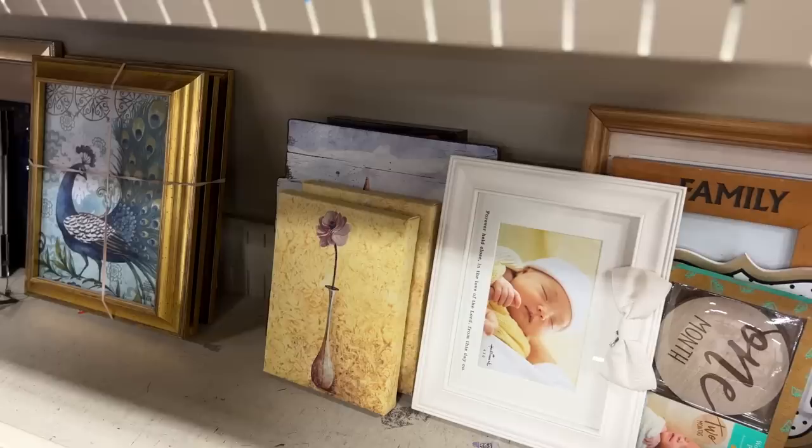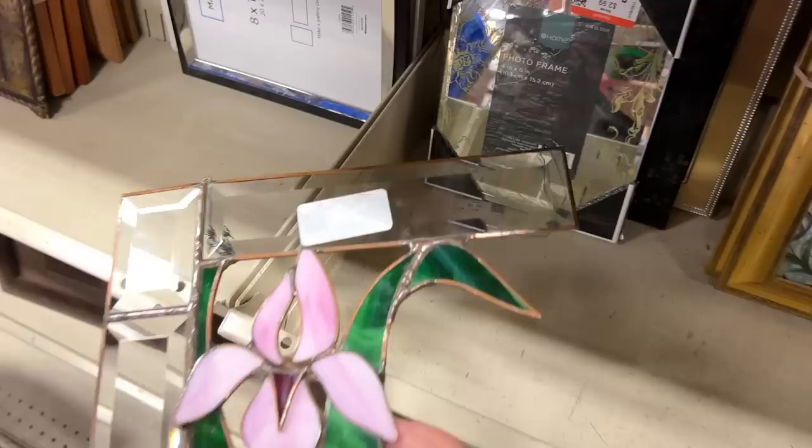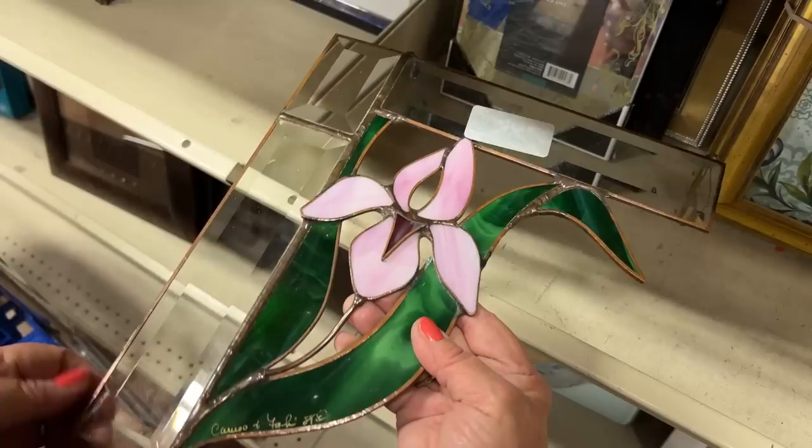See that? Oh, look at these peacocks framed in gold. They're contemporary. And this is, oh, a nice piece of glass. Look at that. Very pretty. But unfortunately, it has a big break in it. A chip in the corner. It's signed. I would have picked that up if it hadn't been broken. But when you hold it up to the light, it's got to be perfect.